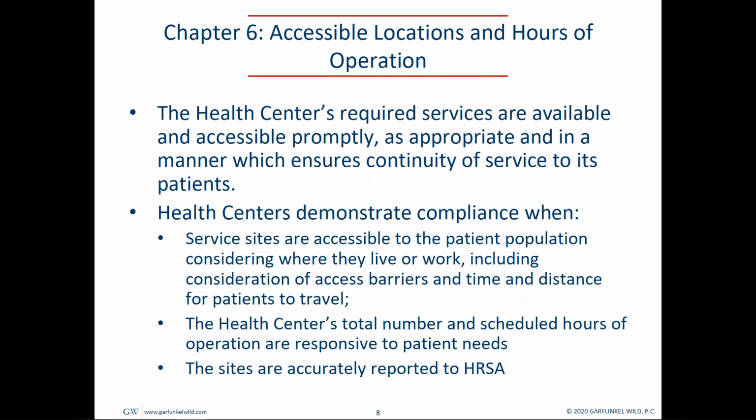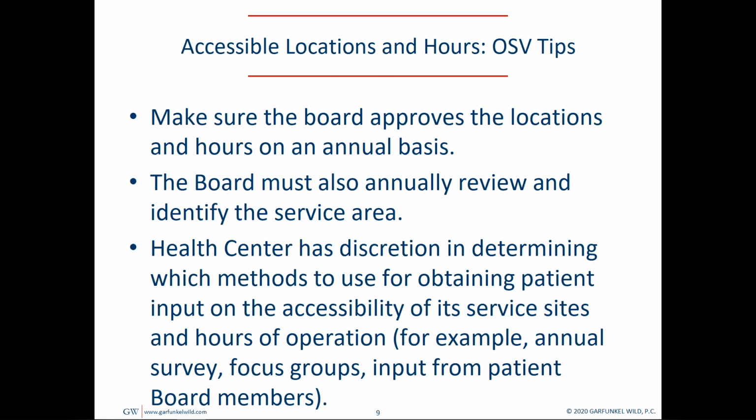Okay, next one is hours, locations and hours of operation. So this is a pretty straightforward one. They want to make sure that you have your hours of operation and that they are appropriate for your patient population. Now, what HRSA would really like to see is that you have some evening hours and or weekend hours. Now, in some of the FQHCs we visited, there is a real concern about having evening hours because the area gets dangerous at night and the staff is concerned about coming out. In most areas that's not the case, but there are some areas like that, and so that could be an explanation that you provide for not doing it.